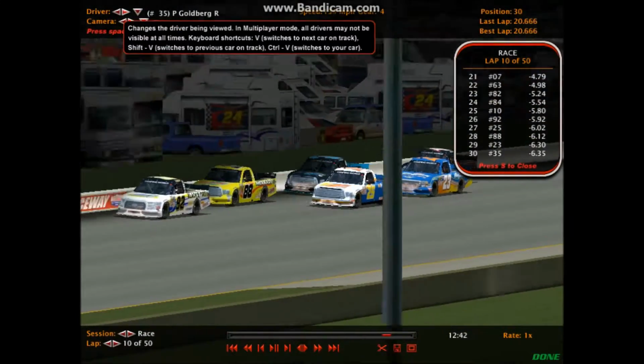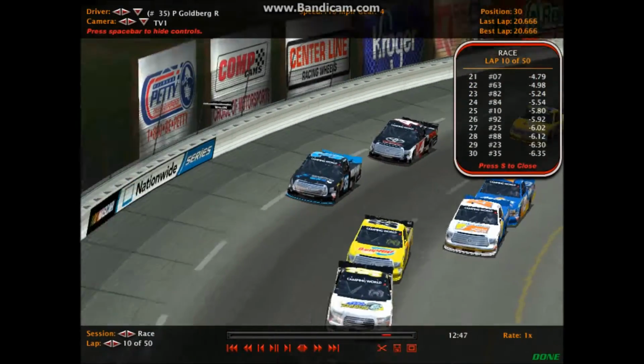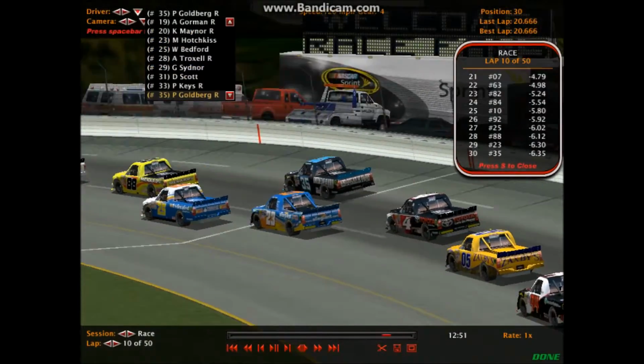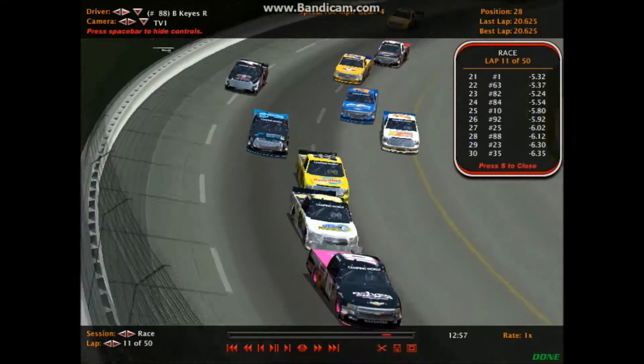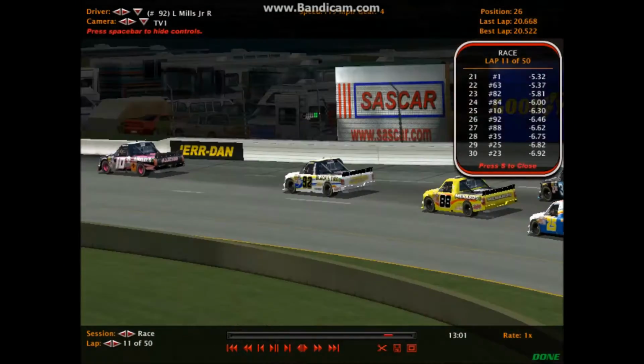And anyway, here are some good battles towards the rear end of the field. Philip Goldberg, who a couple weeks ago was actually in the picture, but the past 2 weeks have not really gone his way. William Bedford in 25, a driver who barely avoided the last incident that brought the caution. Blaine Keys in the 88. There's Lionel Mills Jr.